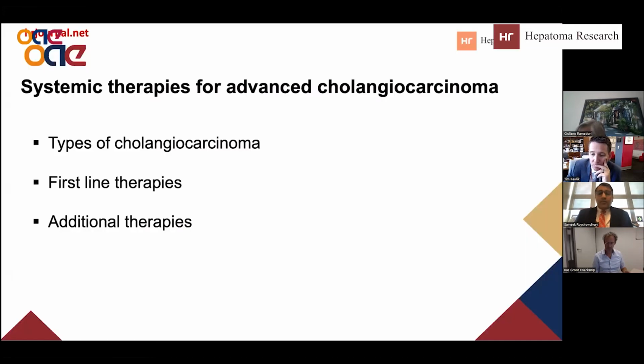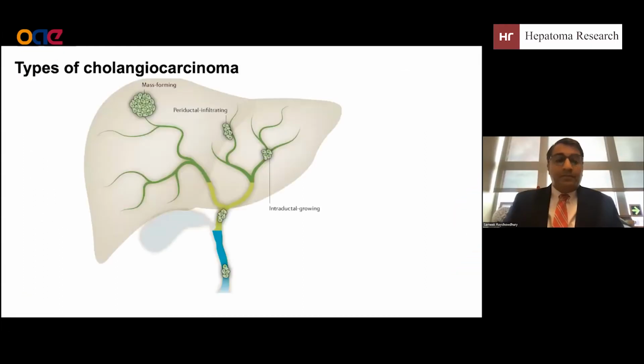And so we'll start with the types of cholangiocarcinoma. Just one slide about the anatomy and how that affects the subclassifications in terms of genetics of cholangiocarcinoma. We'll talk about the first-line therapies and how that is evolving. And then we'll talk about the additional therapies for subsets of intrahepatic cholangiocarcinoma.